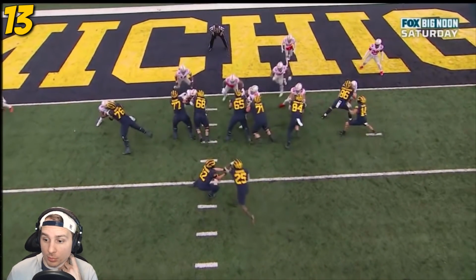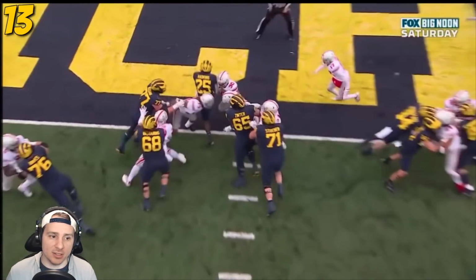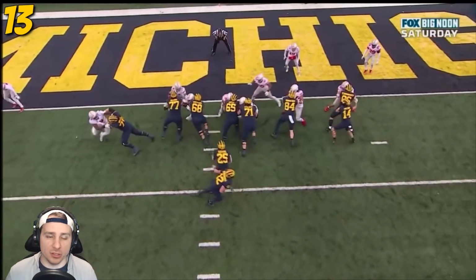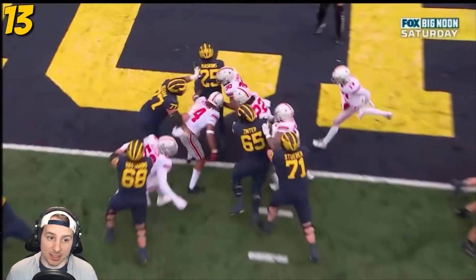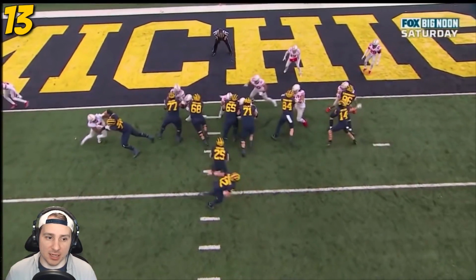So that's really poor play, pretty uninspired defense from Ohio State, especially from your linebackers there. But good job from Michigan, right? They executed. You don't apologize for your opponents being soft. So that's a touchdown, another one, right? 4th one on the day for Haskins there.